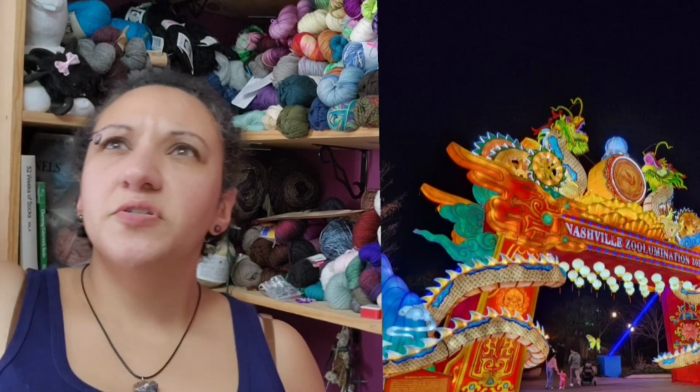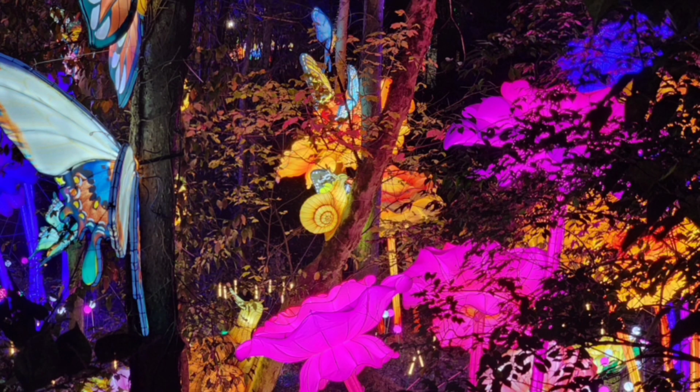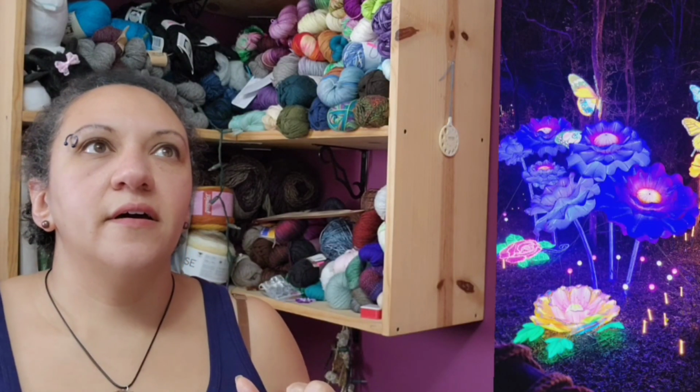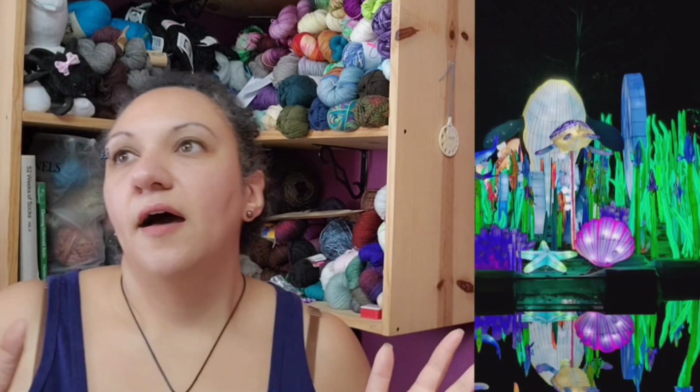So you get to the gate and the whole theme, a lot of the theme, is Chinese. So there's a Chinese dragon in the front, and then you go in and you see butterflies and flora and insects and stuff like that, just huge displays of flowers and things like that when you first walk in.